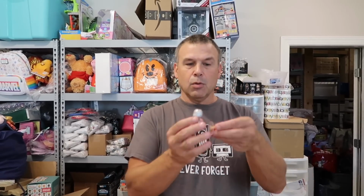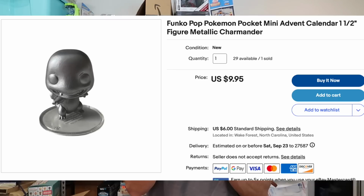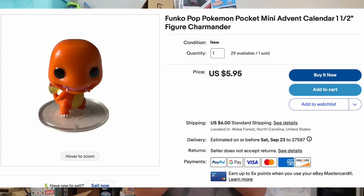All right, and then I also have these two little figures. These are from a Pokemon Funko Pocket Pop size advent calendar. Somebody bought, I believe this is Charmander, the regular one, and then a silver one. And these two were $15.90 plus shipping.